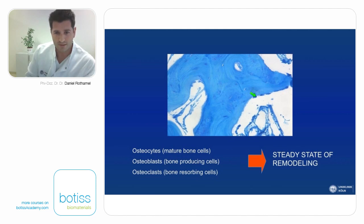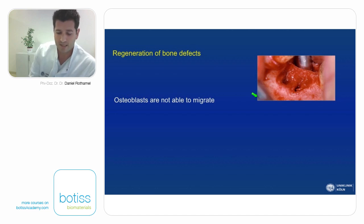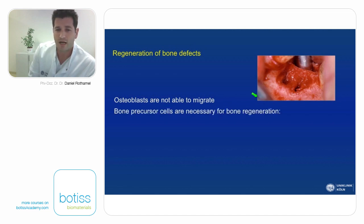So what we thought 30 years ago was that when we have a bone defect, the osteoblasts that are placed here as lining cells are invading into the grafted area, starting to produce new bone. But what we found out was that the osteoblasts are very highly differentiated cells, so therefore they are not able to migrate. They lost the capability of moving from one side to another. And the cells that are able to move into a grafted area are mainly the stem cells. So bone precursor cells that are necessary for the bone regeneration.